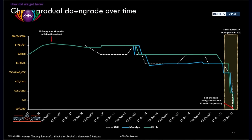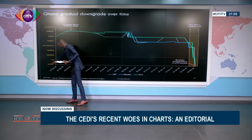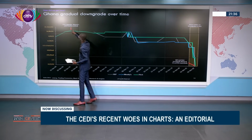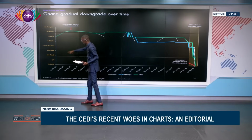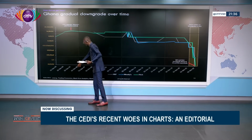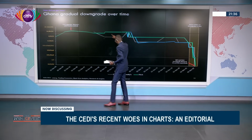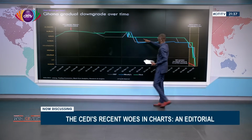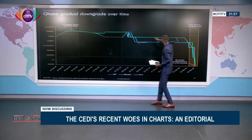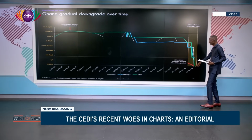The lower the rating, this is like junk status, and this is good. Fitch upgrades Ghana to B+, positive outlook. 2003, when we went to HIPC, Kufuor, all the way to 2008. Not bad, right? So the green line is Fitch. We had a bump in 2014, energy crisis, Mahama. Now look at where Fitch has brought us. Boom. Down to junk.